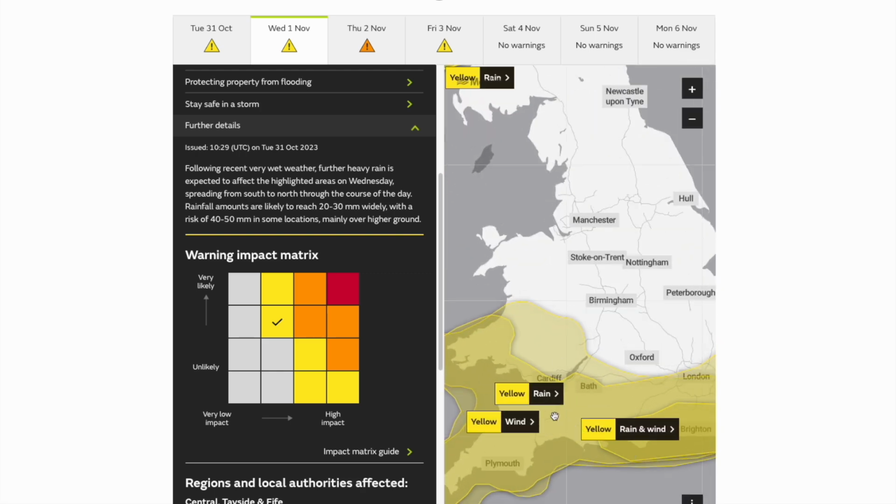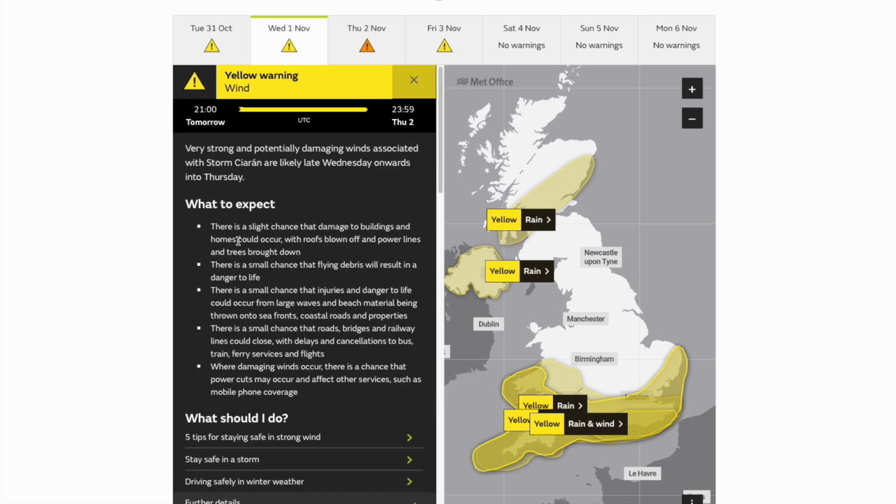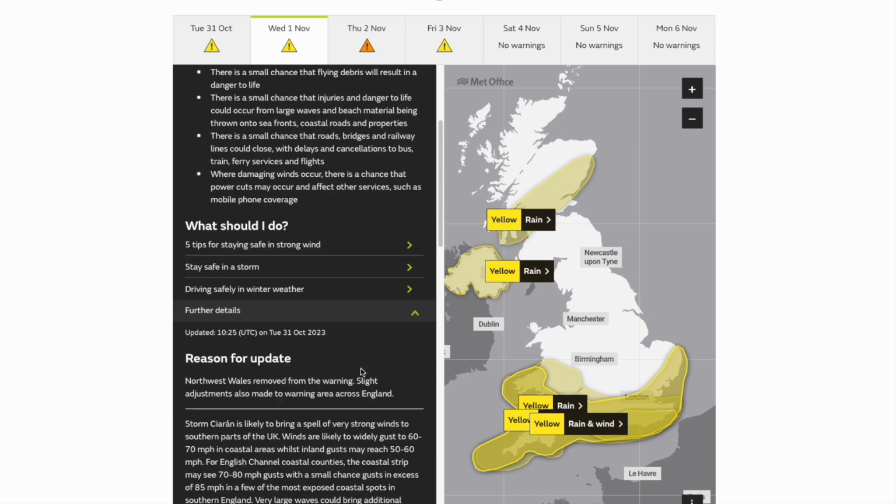Now we've got three warnings further southwards. We start on this widespread wind warning covering much of South Wales and southern and eastern England. Now this is issued for 9 p.m. until midnight on Thursday. So it's pretty much covering Storm Ciaran. The amber warnings come into force in the early hours of Thursday morning. So it's all sort of for Storm Ciaran, just not quite overlapping into Wednesday, those amber warnings.